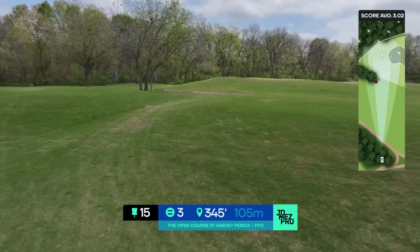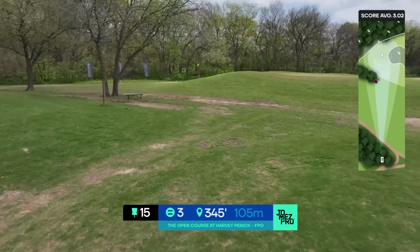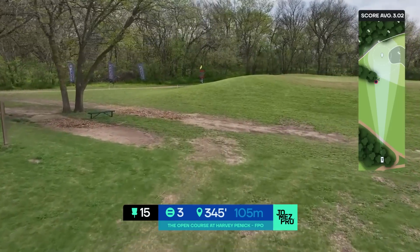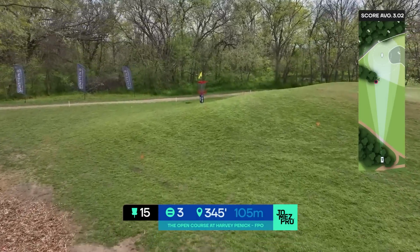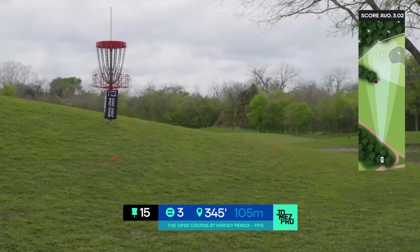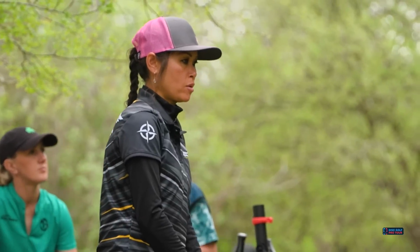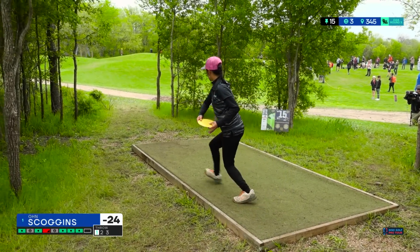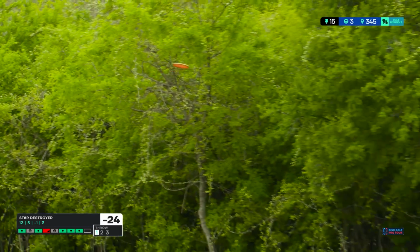Hole 15 is a par 3, 345 feet. The kind of trees on the right off the tee pad force a little bit of a flex. It was a favorable left to right wind today, so you could throw a hyzer flip or just an anhyzer that turns gently. You want to make sure it doesn't turn over too far, and cut roll is probably the main mistake, or just going nose up and hyzering out early. There is OB you can find if you really blast something deep.